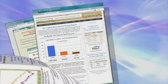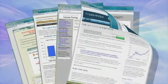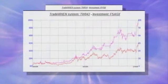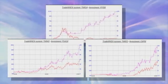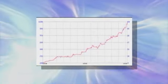A very good strategy to reduce volatility is to spread your risk by using several overlapping timing systems, each focused on different investment types. Find a good subscription-based service, for example, and then combine it with TradeWin or other free systems. Look at these timing system performance charts. They all show positive trends, but also volatile price movement. When the systems are averaged together, however, a much smoother chart results.